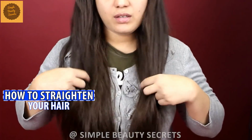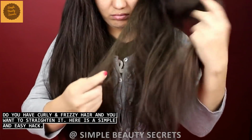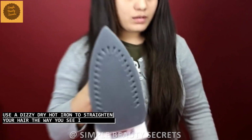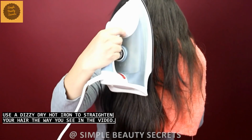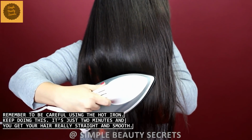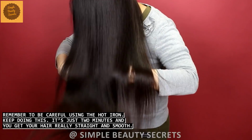So let's cut to the chase. First hack. Do you have curly and frizzy hair and you want to straighten it? Here is a simple and easy hack. Use a Dizzy Dry hot iron to straighten your hair the way you see in this video. Remember to be careful using the hot iron. Keep doing it. It's just 2 minutes and you will get your hair really straight and smooth.